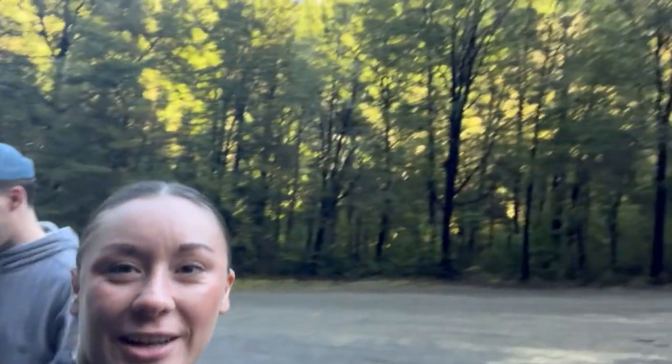Today we are in Hanmer Springs and we're gonna hike to the, what's it called again? Dog Stream Waterfall. This area, once again, I say this every time, no matter where we are, it's stunningly beautiful.